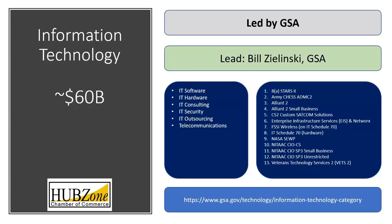The information technology category includes cybersecurity products and services, software and hardware products and services, cloud computing services, data center services, and network services. They have a very robust site with a ton of information that you can learn more about this. You can also follow Bill's blog to learn about what he considers noteworthy in this category. As you can see, there are 13 best-in-class contract vehicles supporting the government's IT needs.